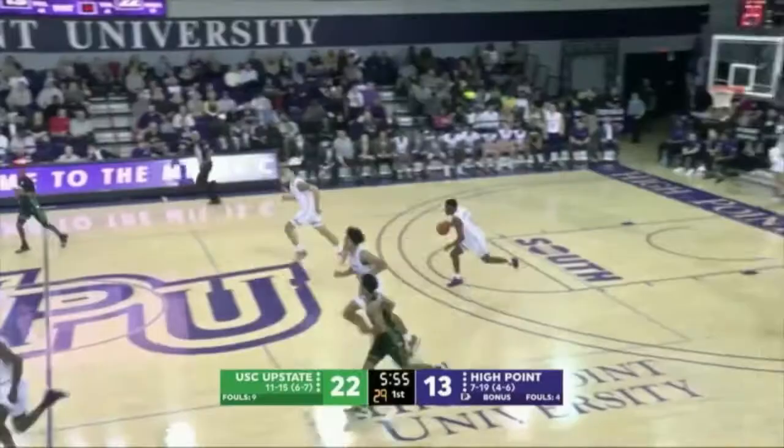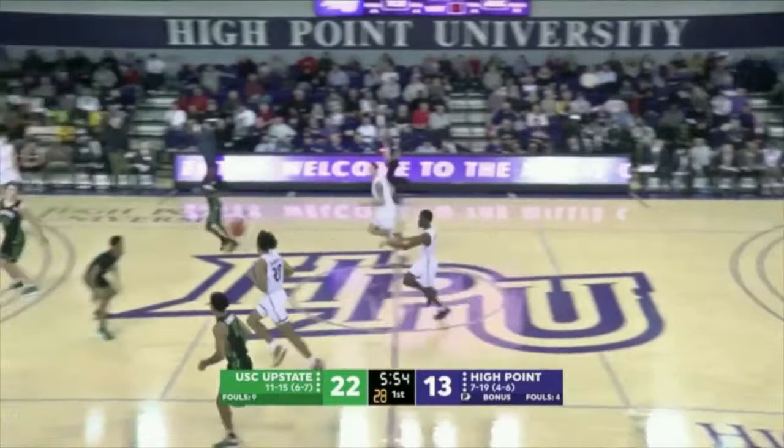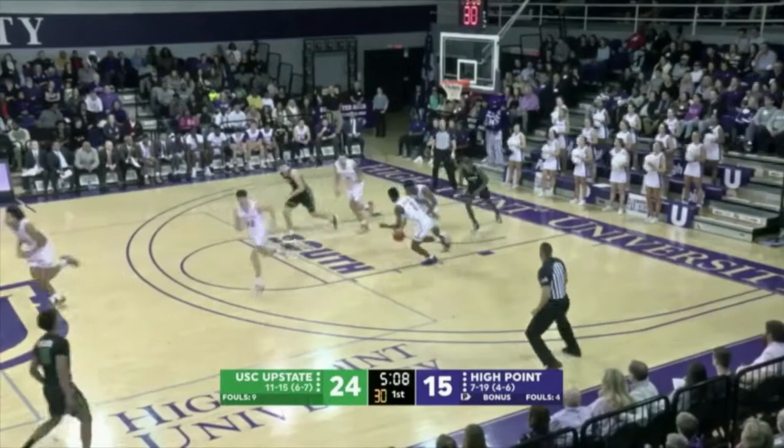And a toss ahead, JMW, handoff underneath. And Coleman, good pass backward, can't hit it in the lane. Right, good find ahead. Eric Coleman lays it in.